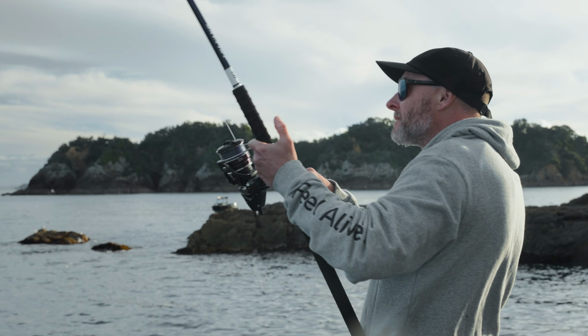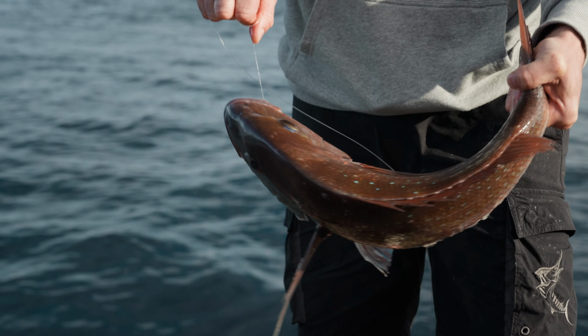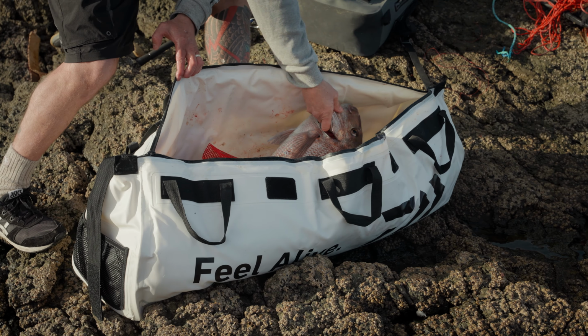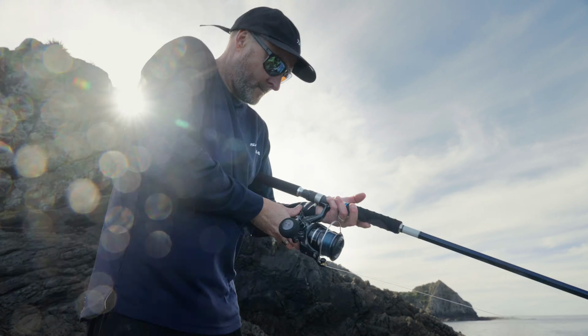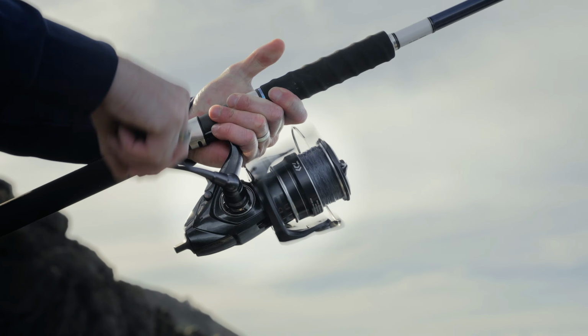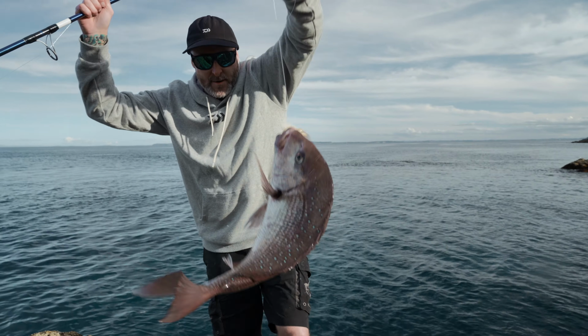It's definitely been hard fishing, plenty of fish, but nothing huge. So that one just came in and grabbed the old free swimmer and just absolutely tore off. We're gonna keep a few for a feed, so we'll keep that because it swallowed it. Definitely won't go to waste, and then we'll get some more baits in the water. Another rezo one.